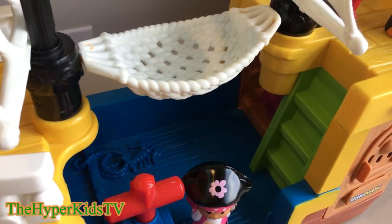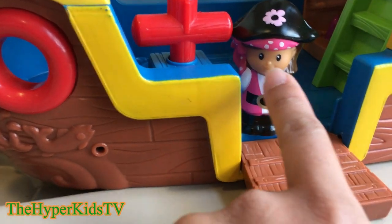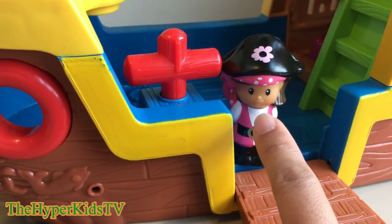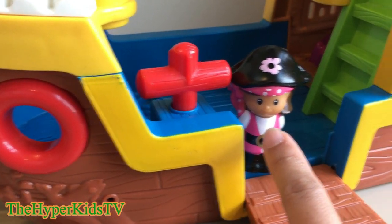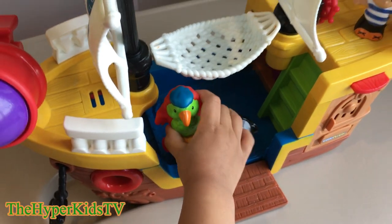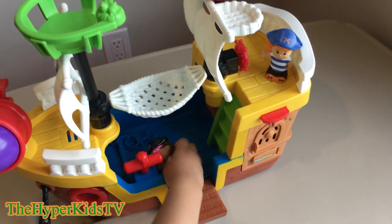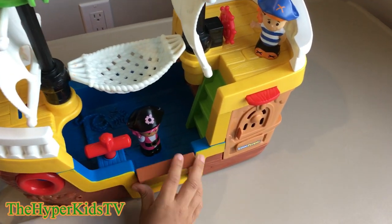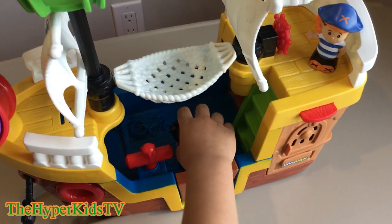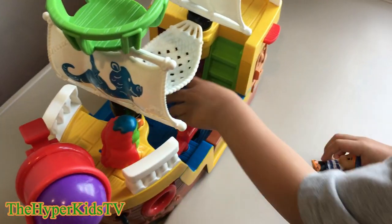What's this guy down here? Oh, it's a girl. Who is she? It's a pirate girl. And where does the parrot go? Up there and here. Oh, it makes a sound? Wow, that's so cool. But if you want to go, you can close it. But I'll show you how the boy comes out.